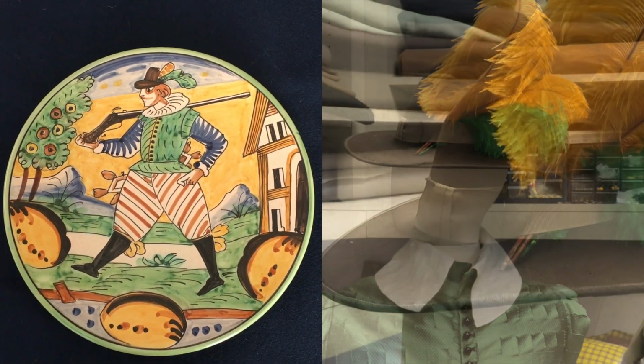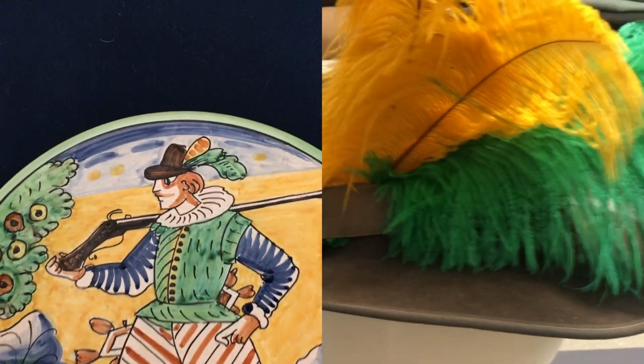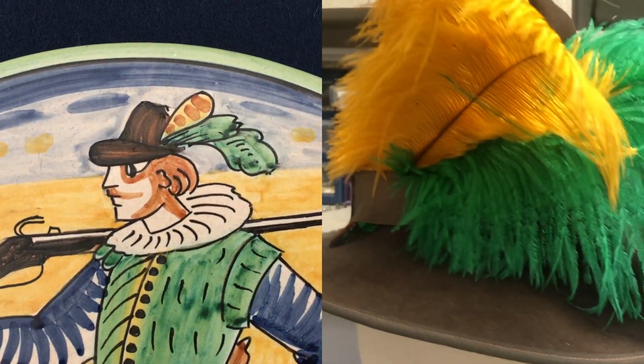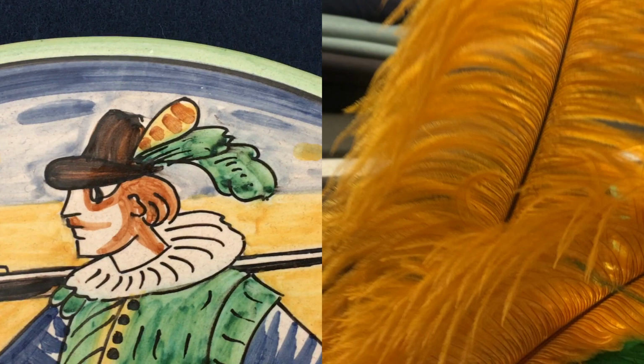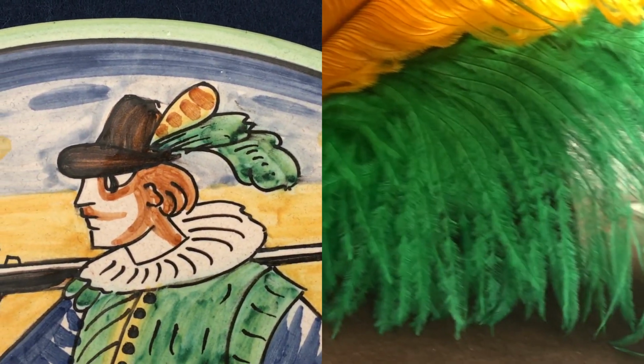We can see that his headwear is a brown hat with yellow and green plumes. These plumes we dyed in the costume shop. They were originally off-white, and we dyed them using period dyes. So that's how we got the yellow and green.